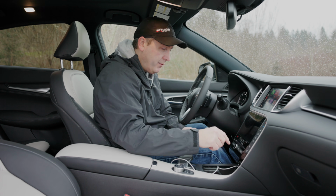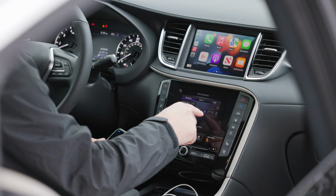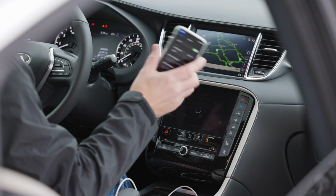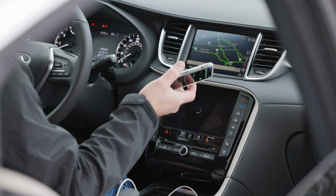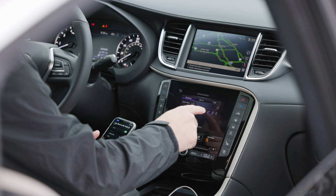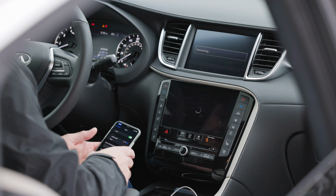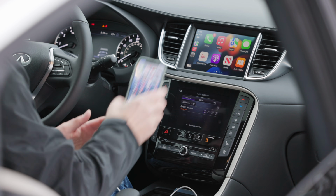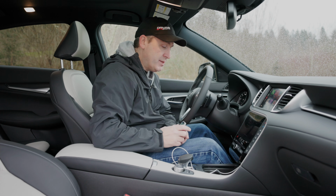I guess I have to control everything down here. So let's go down to connections, iPhone. It does say Apple CarPlay. Let's see if I can unplug it and just do wireless, because I've already set it up once. Hands-free phone connected, audio streaming connected. Okay, turn on CarPlay. Are you going to do it? Hey, and there we go. Wireless CarPlay. So it just takes an extra step versus some other systems.